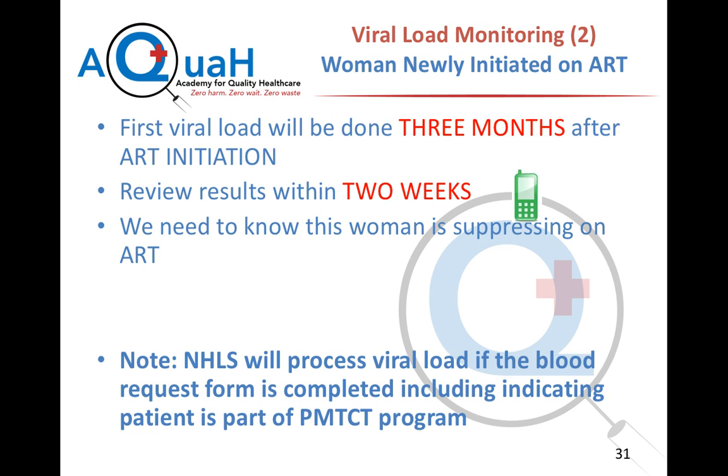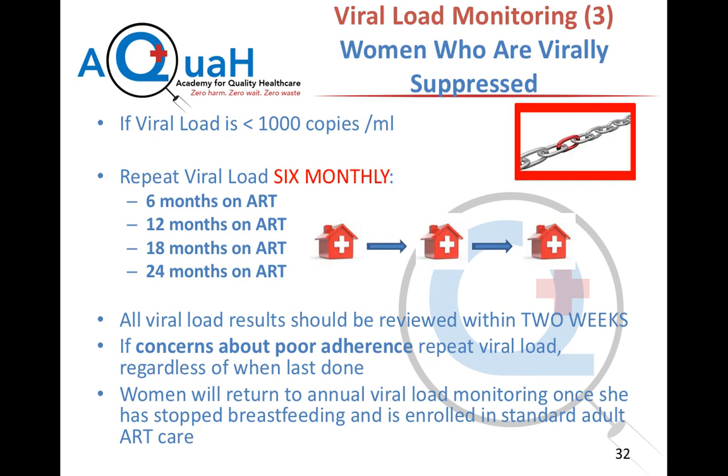regimen. The second group of women is women who fall pregnant and they are newly diagnosed during the current pregnancy. They would then start ART, continue ART for 3 months, and during 3 months on ART, that's when we would do the first viral load. Okay, so women who fall pregnant whilst on ART, we would do a viral load on pregnancy diagnosis. Women who are newly diagnosed, we start ART, they continue for 3 months. At the 3 months period, that's when we do the first viral load.